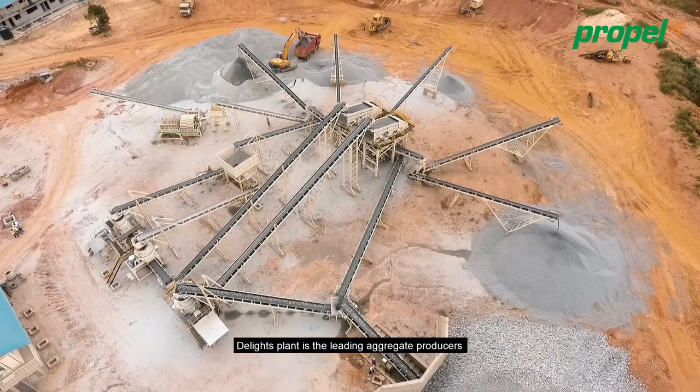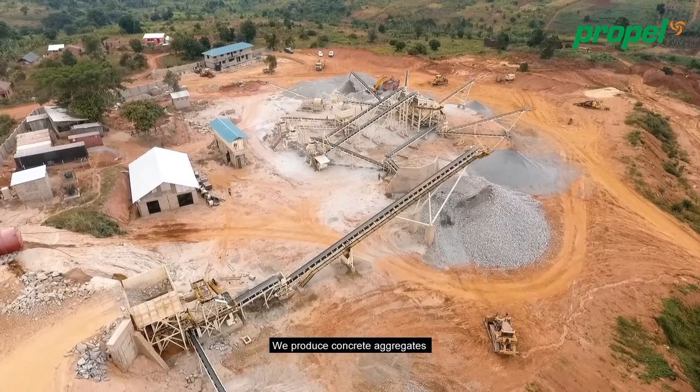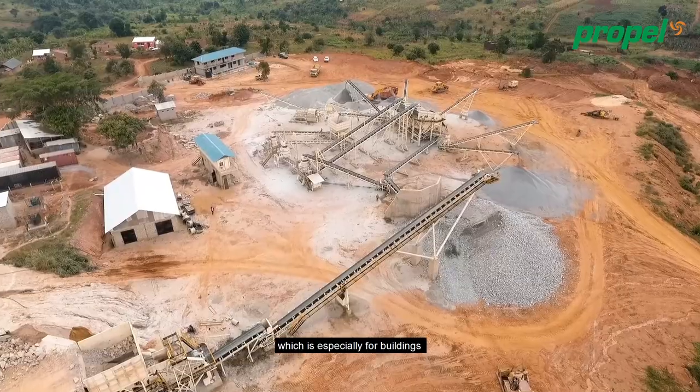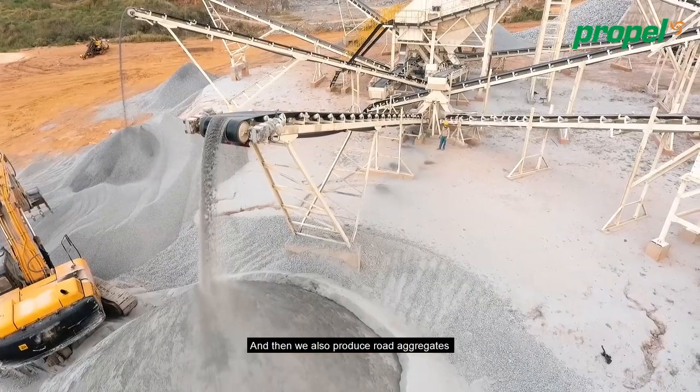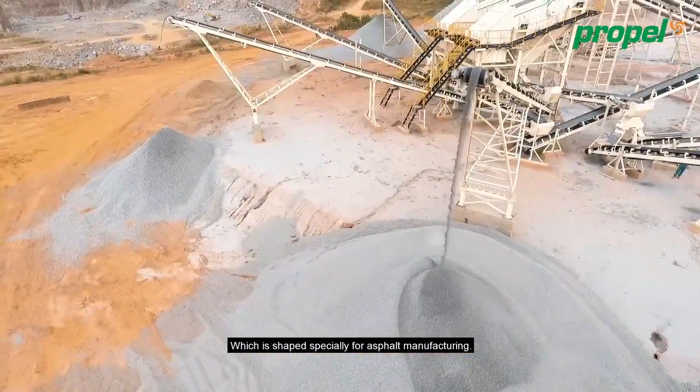The largest plant is among the leading aggregate producers. We are the biggest plant now in Kampala. We produce concrete aggregate, which is specially for buildings, and we also produce road aggregates, for which we use a different line of VSI, shaped specially for asphalt manufacturers.